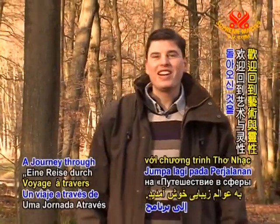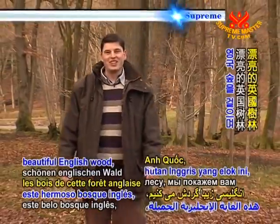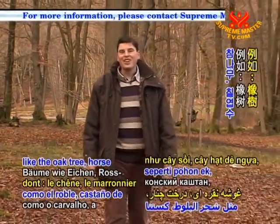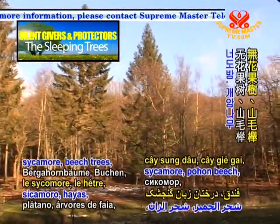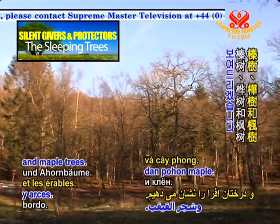Welcome back to a journey through aesthetic realms. As we walk through this beautiful English wood, we will show you some typically native trees like the oak tree, horse chestnut, silver birch, sycamore, beech trees, hazel trees, ash trees and maple trees.